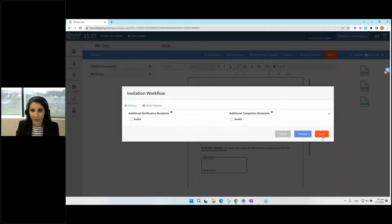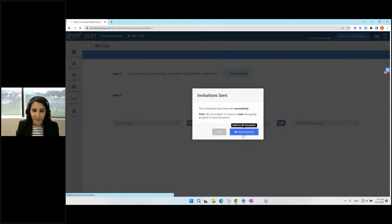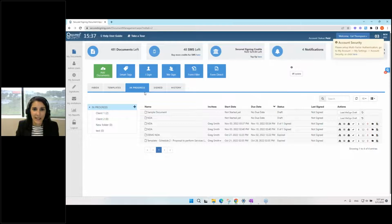And this is just the tip of the iceberg in terms of functionality. You hit send, the document goes out for signing. I will show you the signed document in a second. But you can see it is now in progress. So you can see the status of the document is here. You can view the log and you can make changes to the signing process on the fly as well.